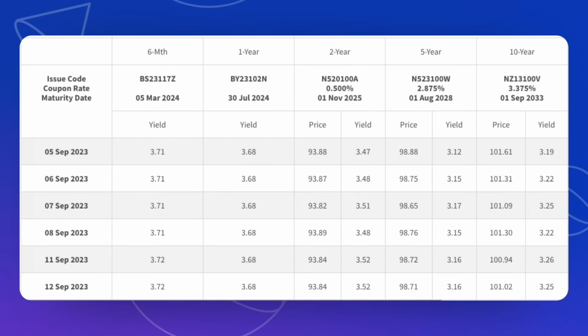And next, this is the table to show you the latest price, as of 12 September 2023. I just want you to focus on the last column, the rightmost column, and the row at the bottom. You can see that the yield is actually at 3.25%. And of course, this yield may fluctuate depending on the price you buy the bond. And this SGS bond is traded on the SGX with the ticker name NZ13100V. Don't ask me why they need such a long label name that nobody will remember. But that is the latest 10-year bond that we can use as a reference.